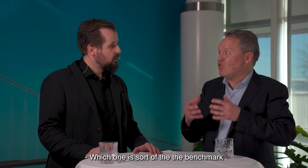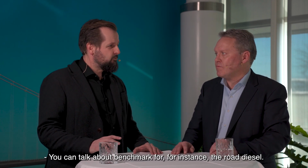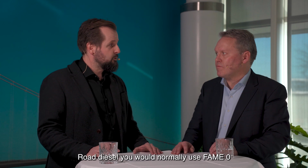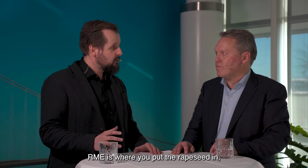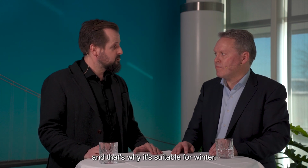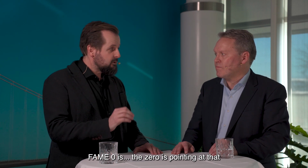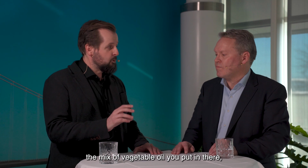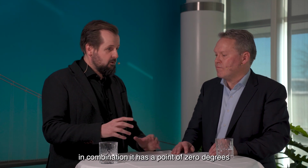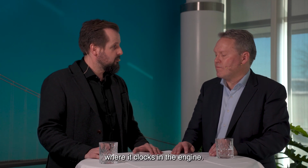Which one is the benchmark, or can we not really talk about a benchmark here? You can talk about a benchmark, for instance, for road diesel. For road diesel you will normally use FAME 0 in the summer or RME in the winter. RME is where you put the rapeseed in. It has a lower temperature where it clogs in the engine, and that's why it's suitable for winter. FAME 0, the zero is pointing at the mix of vegetable oil you put in there. In combination, it has a point of 0 degrees where it clogs in the engine.